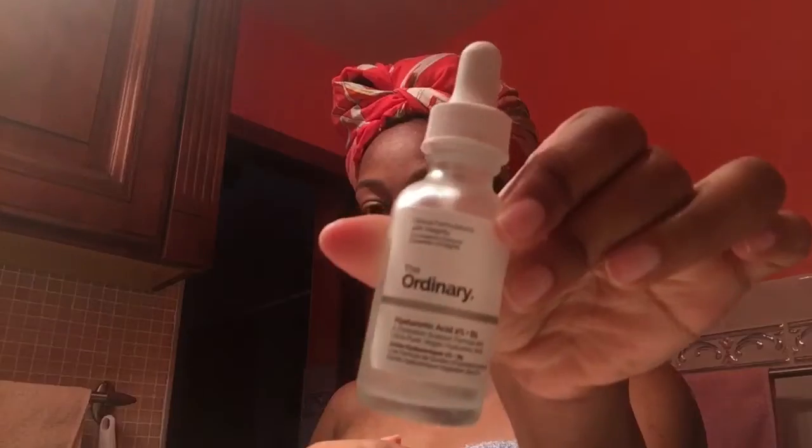And I'm going to go in with my Ordinary hyaluronic acid and B5 treatment serum. And it's 2% hyaluronic acid. It's basically the same thing from last night, but a different serum. Just continually rub this in so my skin can absorb a lot of it. My pores are open from the shower.